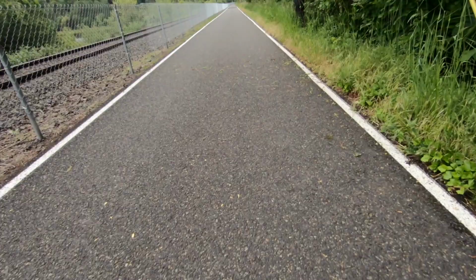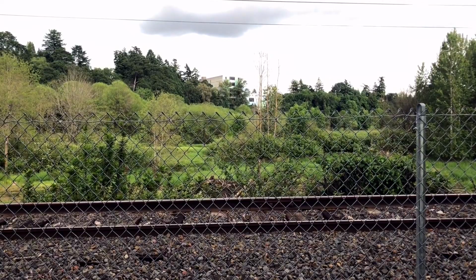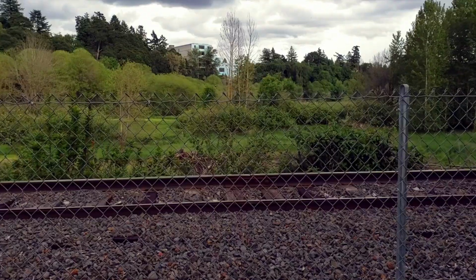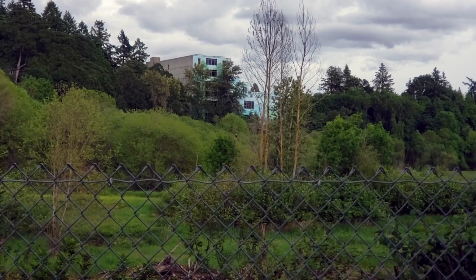It would appear as though something came out of the bushes, crossed the road, and went under the fence. Interesting. Oh, there's an eagle. Let's see, does this thing zoom? Yeah, it's right there. See it? Okay, I'm gonna do the same thing on the Note 9 now and see if it's any better. Check it out, there's an eagle.